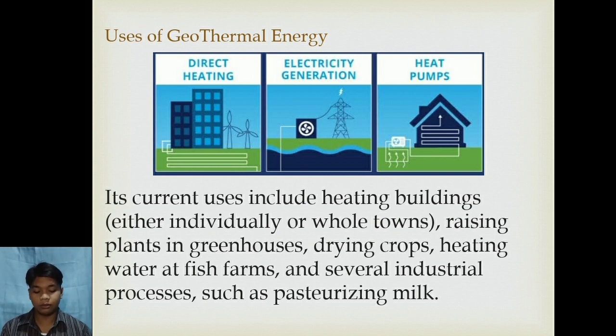Geothermal energy is most likely generated from radioactive thorium, potassium, and uranium dispersed evenly through the Earth's interior, which produce heat as part of the decaying process.